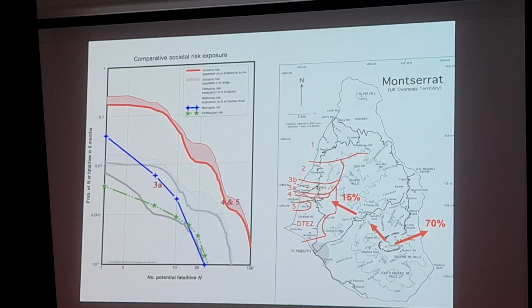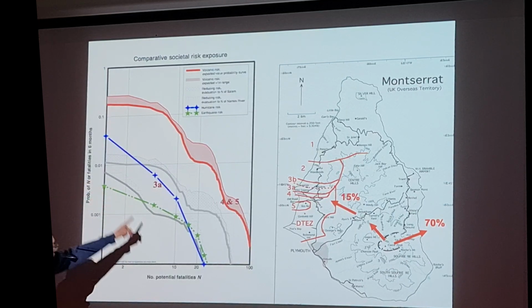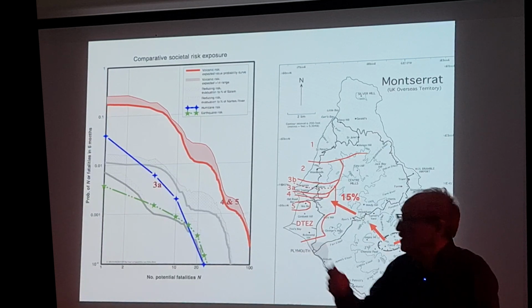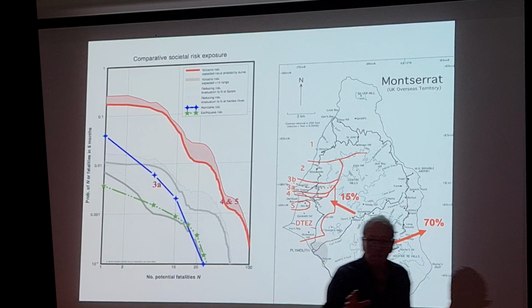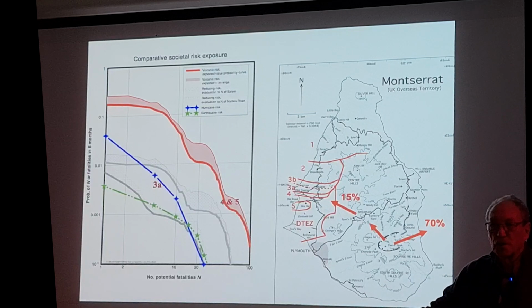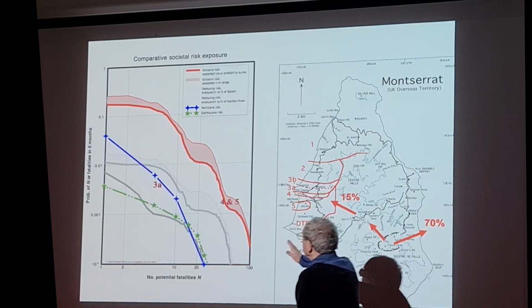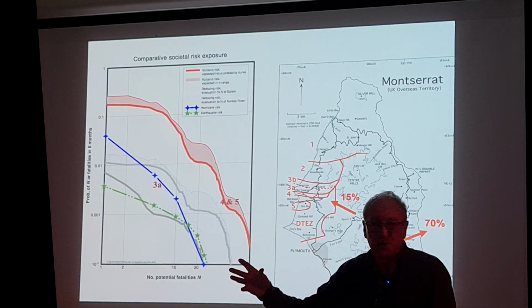Now, if we didn't move the people, you can see the red curve, and the way to read this is, you can see it's 0.1. Well, that means that there's a 1 in 10 chance of more than 10 people dying if you keep the people in those areas. There's a 1 in 100 chance that we might get 20 or 30 people killed. So if you leave the people there, you've got a good chance of a mass casualty event. And that's the reason. So when we showed them this red curve, they said, oh, well, that's too high a risk, and we'll call the evacuation.